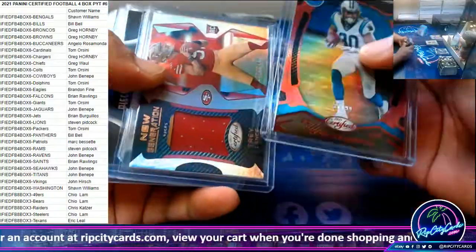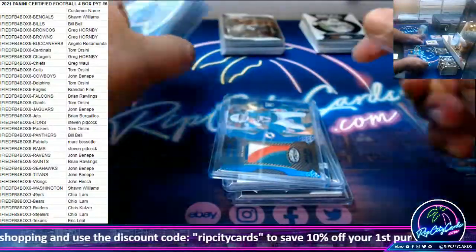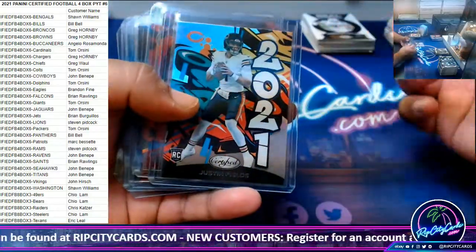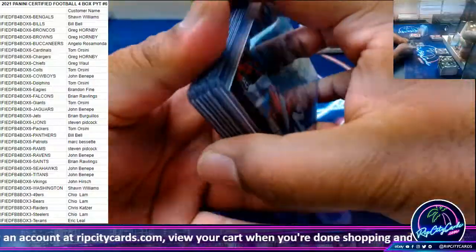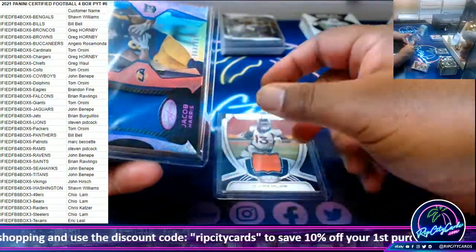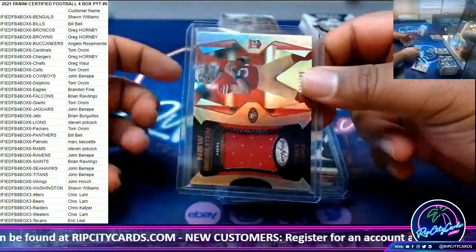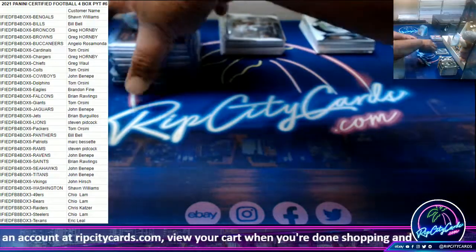All right. Let's see what we got. A little recap here. Separate the relics from the rest of the stuff. That's a case hit. Or a sharp print, I should say. Alright, so some nice parallels, inserts, what have you here. Got a scoring machine for AJ Brown Titans. That's real nice. Relics, we got KJ Hamler Broncos, Jacob Harris Rams, Cam Akers Rams, Waddle Dolphins, Lawrence Cowboys, Sermon Niners, Love Packers, Lance Niners, and the autographs.